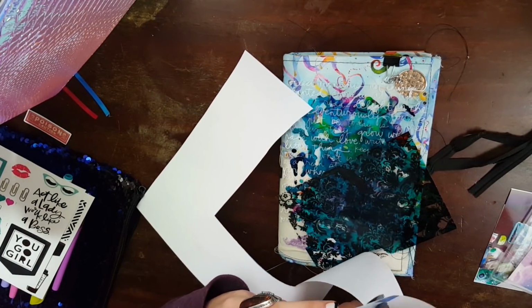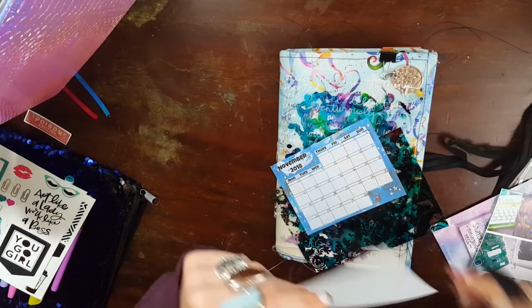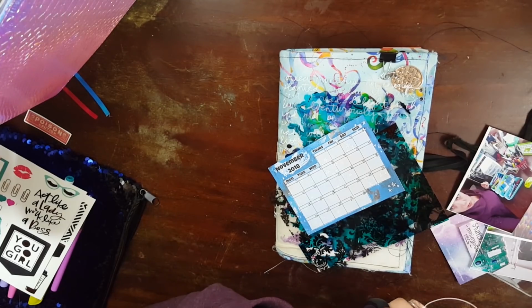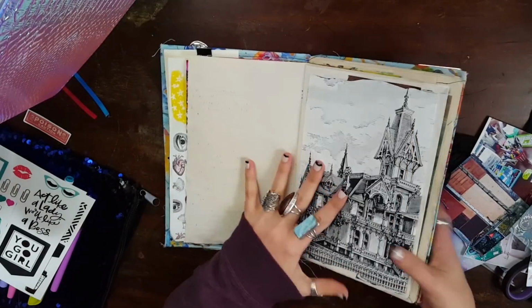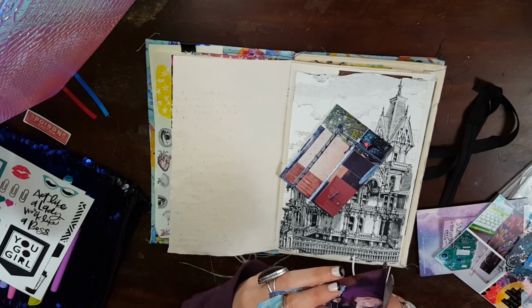So I started out my week last week on Sunday by making my November calendar. You guys may have seen me post this on Instagram. You have also already seen this footage if you are part of my Patreon Creative Weeks.